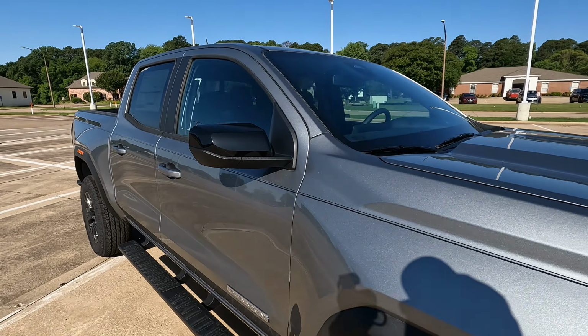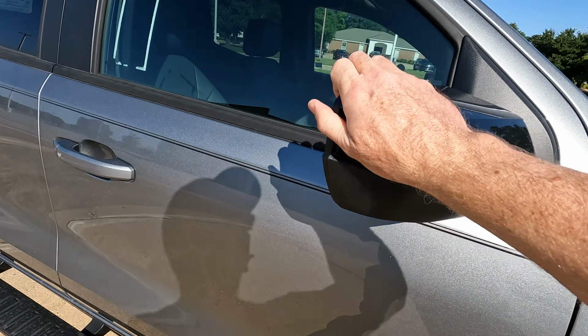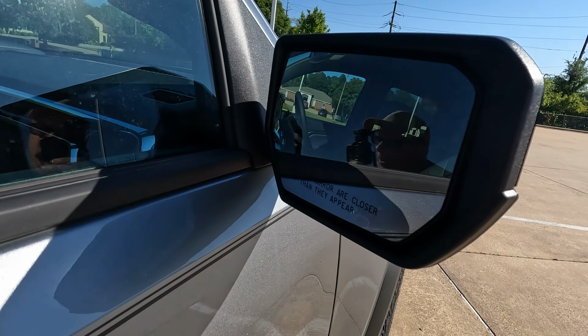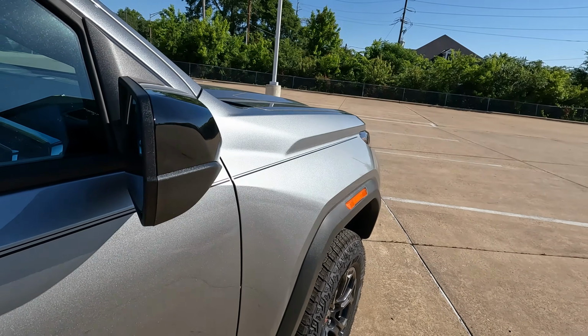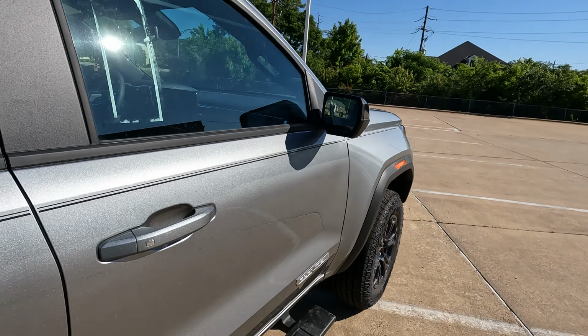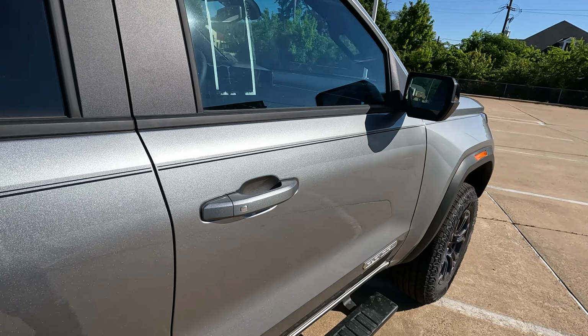And our side view mirrors, let's see what all we're going to have here. Now, they are going to be manually folding. They will be heated and power adjustable, and you'll have your blind spot monitoring built in. The only thing missing here is going to be the turn signal indicator being built in. How important is that in your buying decision when it comes to something like this?